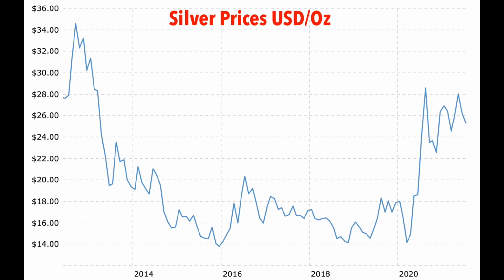But I see key support at 23.75, and below there is about $22. Just like in gold, I don't think we're going to go to 22, but it's possible. It's an outside possibility that I'm mentally prepared for.